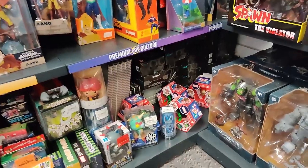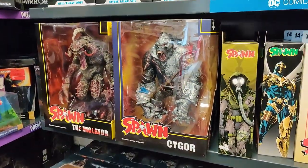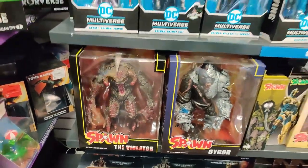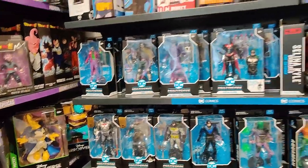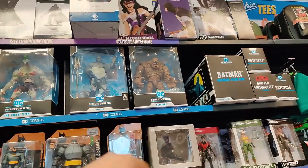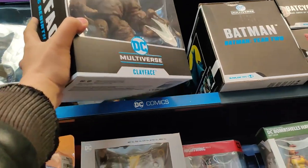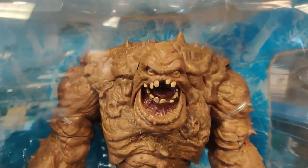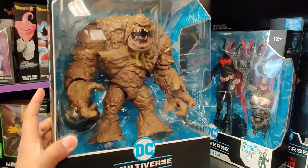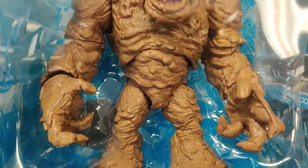Tomb Raider, some Biogen stuff, Warhammer 40,000, Cygor, that's one crazy monkey, man, Bloody Violator, a whole bunch of different DC Multiverse figures, but nothing I haven't seen before. Ooh, wait a second, that's Clayface. What? Oh my god, he's huge. Holy crap, look at the size of this guy. Like, he is absolutely massive. Look at him compared to Batman Beyond. He's gigantic. Holy crap. Looks like one big giant turd.